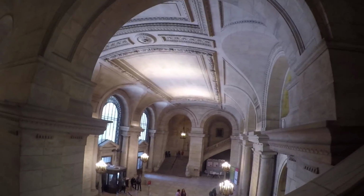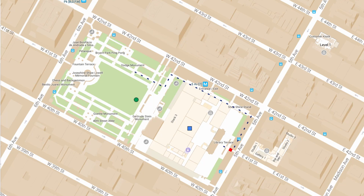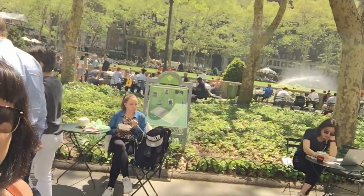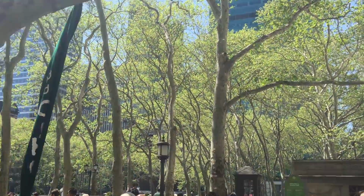So wander around until you get bored. Hey, guess what? New York Public Library, great place to use the bathroom. The other thing is there's usually some kind of an exhibit going on, and guess what? You don't have to pay no money. So after you're done, you're going to come through Bryant Park. Look at all of that! This would be a great time to take a little sit down because you're about to do some major walking.